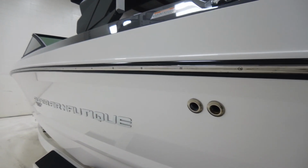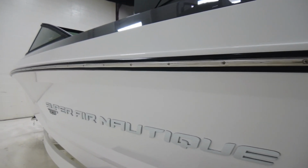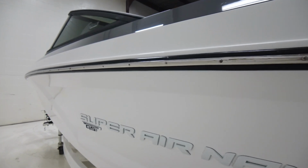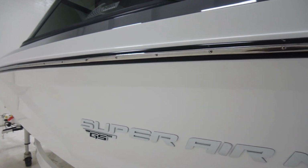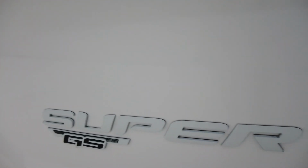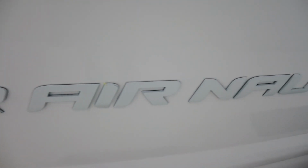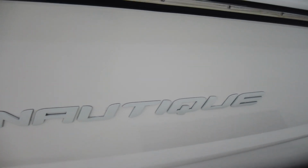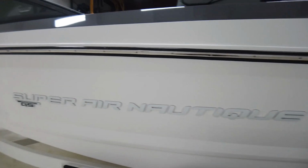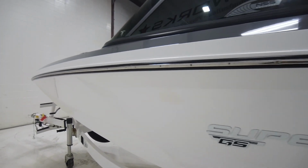Gelcoat is in really good shape. There were a couple little scratches that we addressed here at our shop, so everything shows really nicely. Your Super Nautique Chromax is in awesome shape. You might notice, I'm really getting nitpicky with this, but a little bit of paint worn off that corner of the end. But that's pretty much it on this side.